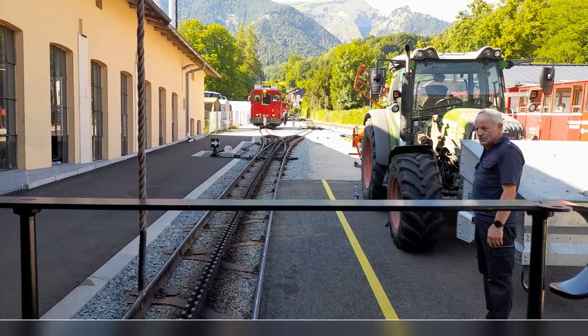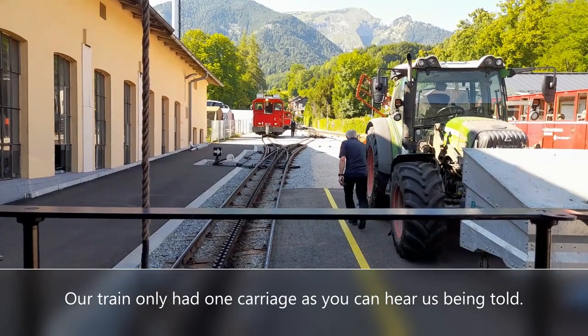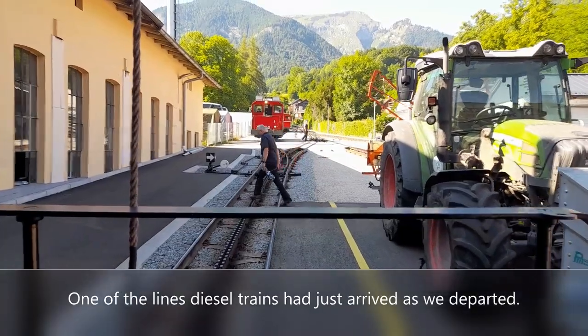They would gladly have given us two coaches, but then we had to have the diesel. So no, I didn't think about it. No, no, no. It's very cosy.